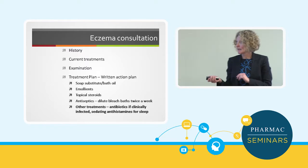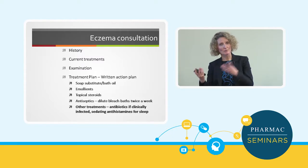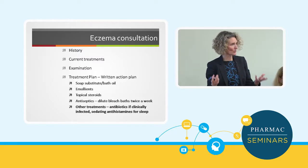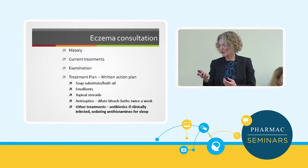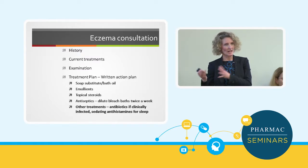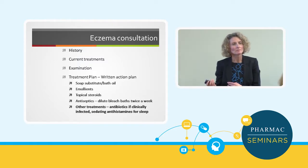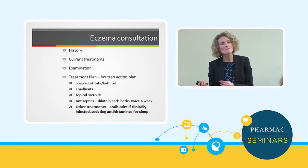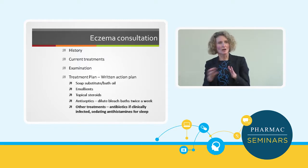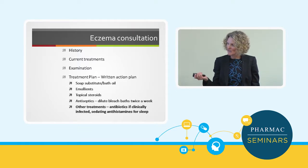Other treatments. If there's clinical signs of current infection, so there's pustules, crusting, those sorts of things, then yes, a course of antibiotics would be appropriate. And usually Cephalexin or Flucloxacillin would be what I would choose. Amoxicillin doesn't really have a place for treating infected eczema. It doesn't cover the staphylococcus well enough. So going back to the bleach baths, can they do it when they've got an eczema flare? I do it all the time. You can do it when you have a flare, but I do it regularly. For antibiotics, I usually do about 7 days.